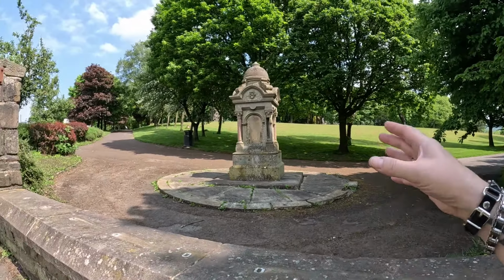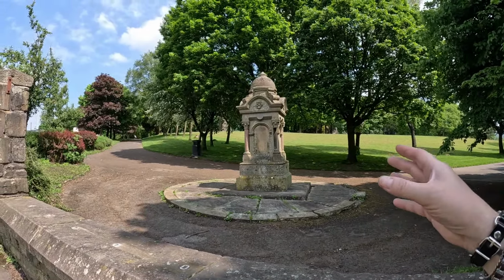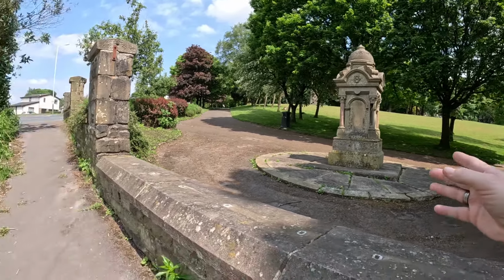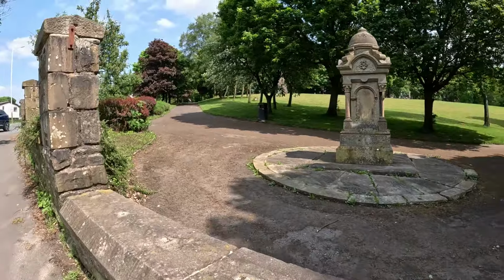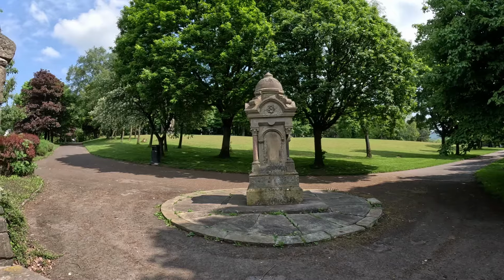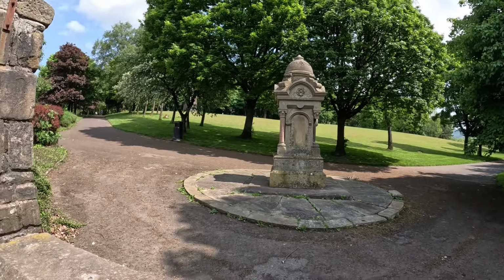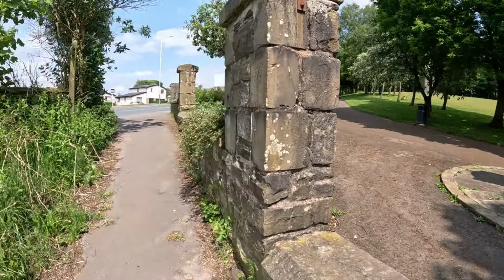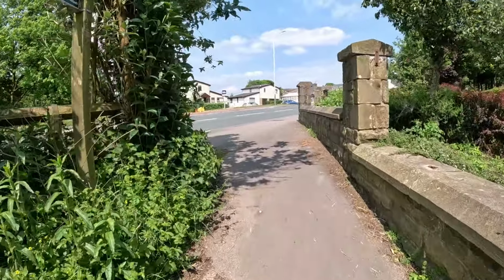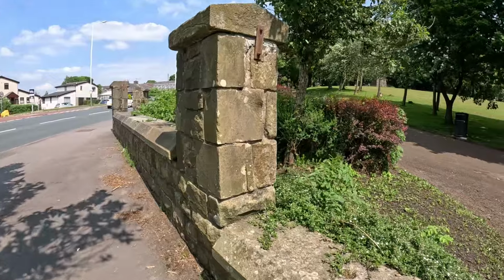I don't think I've ever seen anything remotely original, as in the taps, the water flowing or anything like that on that. It's just been left to ruin, like I said. But yeah, that is one of the first features here of the park. And it's a shame, because to me, it's iconic. It makes this park what it is. And I don't think I've mentioned the park name. This is actually Victoria Park.